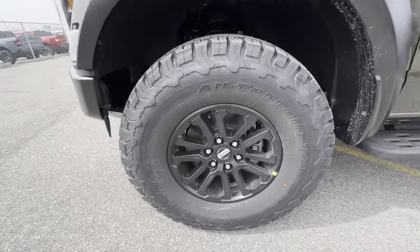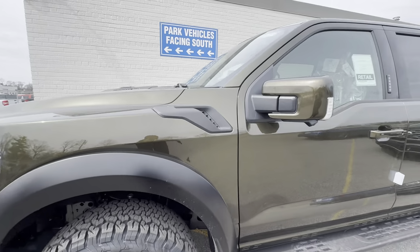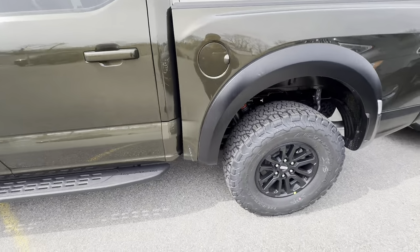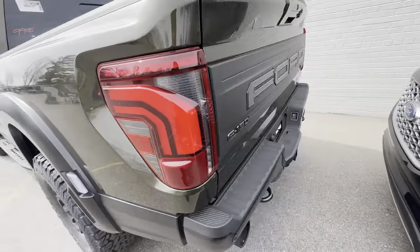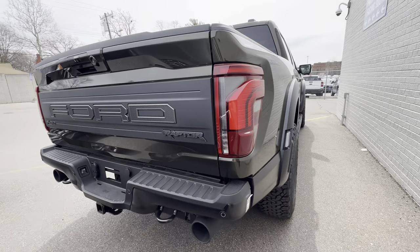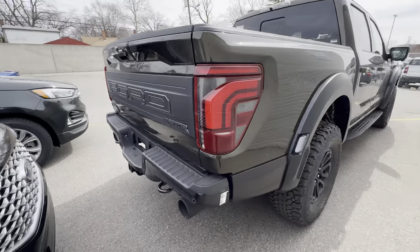Metallic, guys. Take a look. Wow, this thing's beautiful. Take a look, guys. Look at this color. It's gorgeous. This thing is beautiful. Oh my god. Those taillights. Jeez.